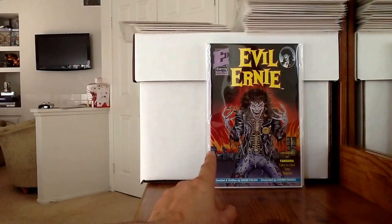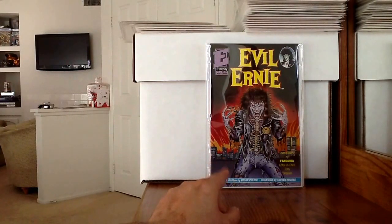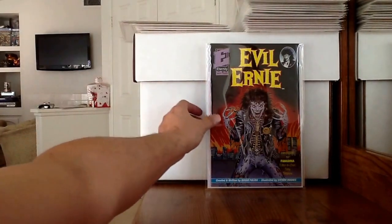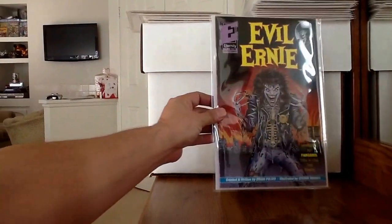First print, first appearance of Evil Ernie, first appearance of, I believe, Lady Death. This book is pretty pricey, definitely hard to find. I'm definitely going to be on the lookout to trade it. I got a buddy that I might do a trade with that has a major key that I do want. I love the fact that I have it, but it just doesn't fit with my collection. And if he doesn't trade it, oh well, I'll keep it.